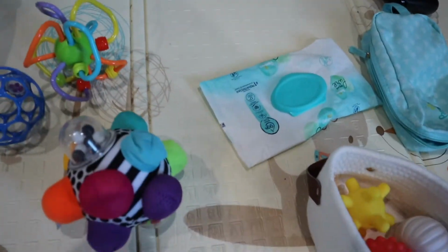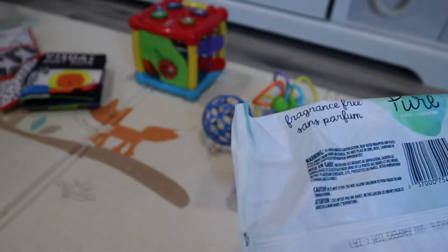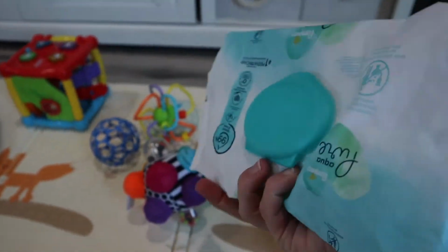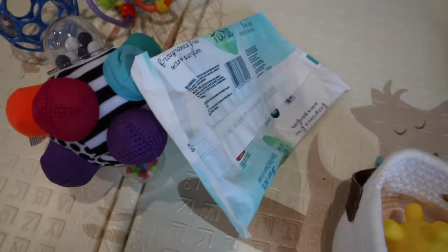Then we've got this, which, you know, is not a toy, but babies play with things that aren't toys, and he loves anything that makes noise, and he has fun with it. So I'm just like, cool, play with it. So that stays in his little mix.